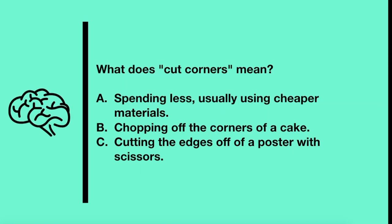And now for a quick quiz. What does cut corners mean? A. Spending less, usually using cheaper materials. B. Chopping off the corners of a cake. Or C. Cutting the edges off of a poster with scissors.